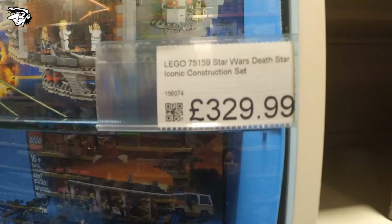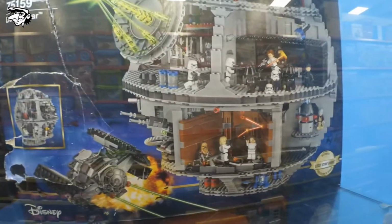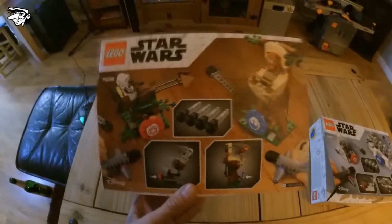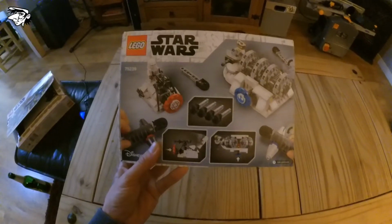You can flip it. And for 330 green queens, you can get a Lego Death Star. It's not even the full Death Star. It doesn't even have a fucking shell on it. Or you can get yourself a Lego Millennium Falcon that has no price whatsoever because they're too scared to show that price. Yeah, we got some Lego and the Bairns claimed this one because it has Wicket the Ewok in it. So I have to make do with this one.